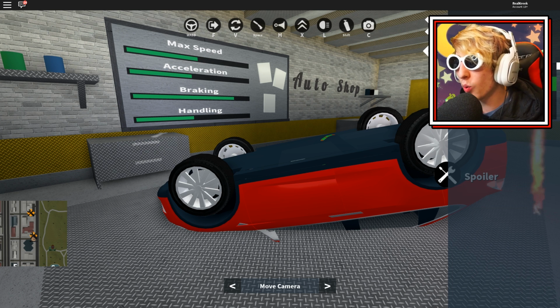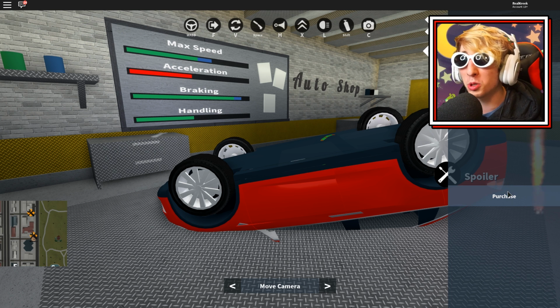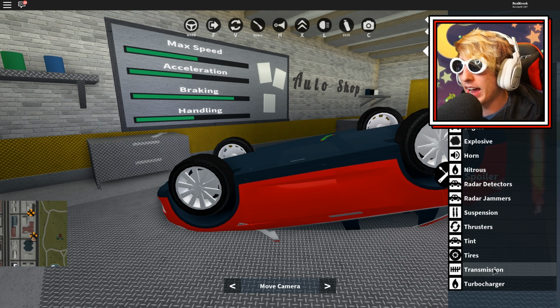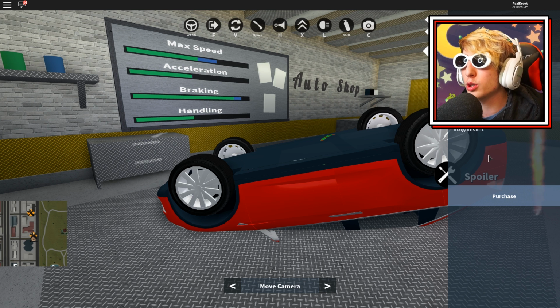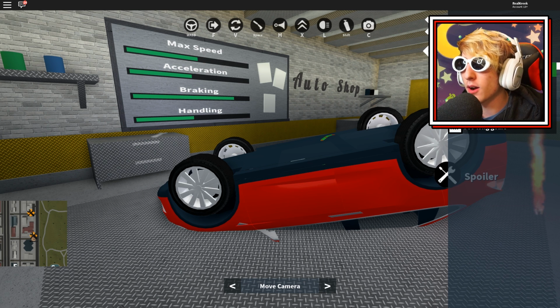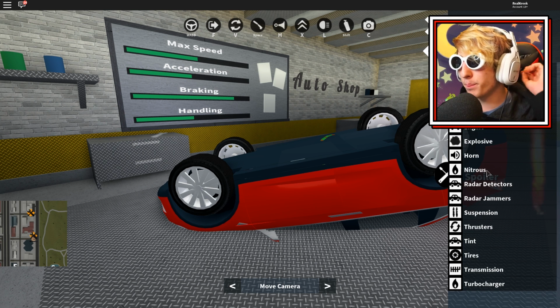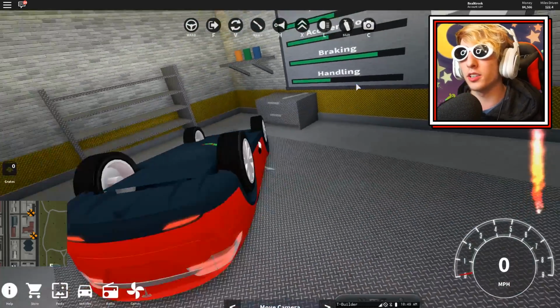Dude, our max speed is going up really, really fast. We'll go ahead and grab a turbo charger. Seems like something nice to get for 75,000. And transmission. Let's see. Yeah, there we go. That seems like a really good upgrade there. That's really going to increase our max speed. Oh, yeah, there we go. Let's go ahead and get the long gears for 15,000. And I think that's about it. I think that's pretty much all we can do there. So that is that. Let's go ahead and close out of here.